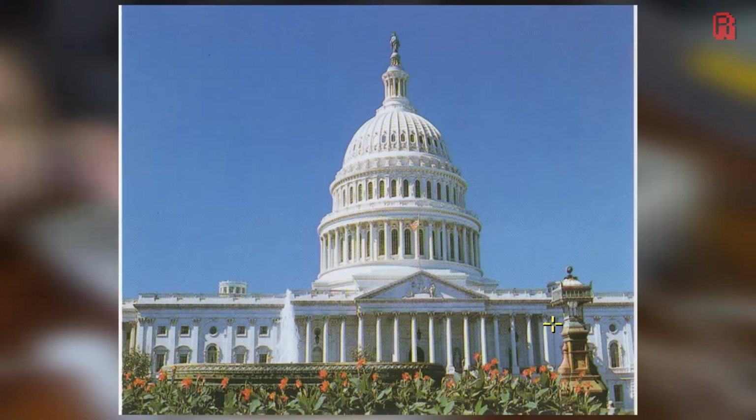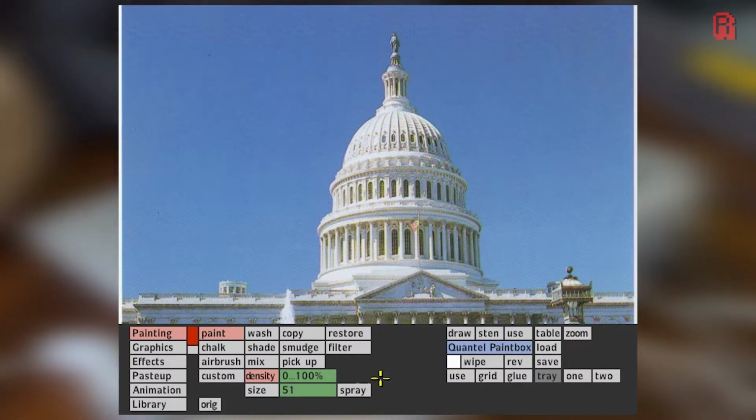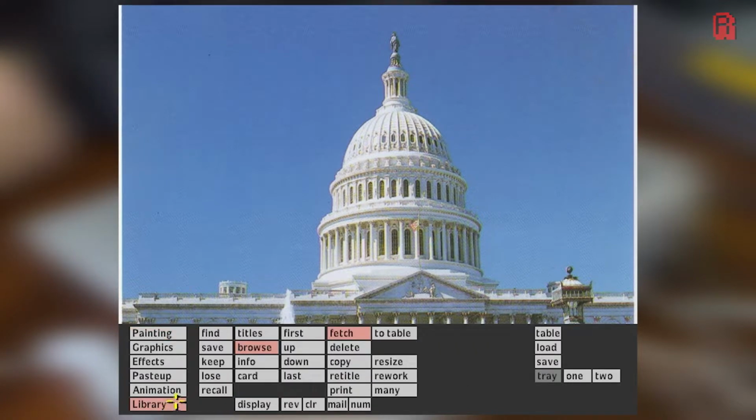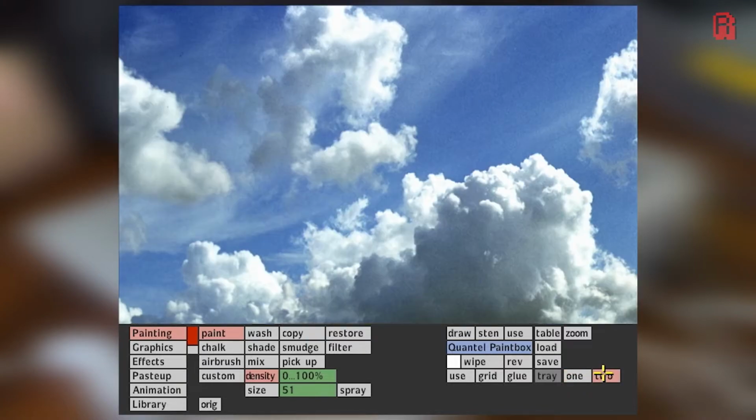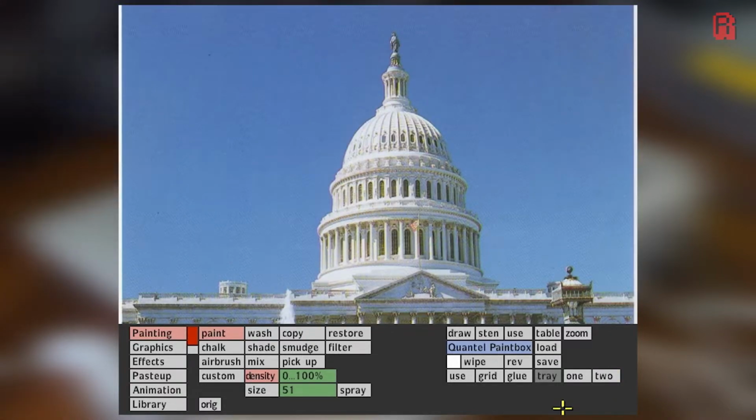So I've just got a quick demo set up here. We've just got a building here with quite a plain sky, and in this storage area we have a picture of some clouds. So what we're going to do is composite these two pictures together to give us clouds in the background there. So we're going to quickly create a mask around this building here, and then paint in the clouds.